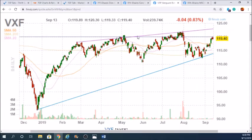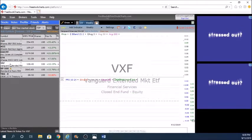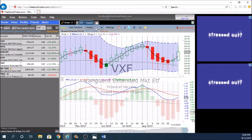Moving on to VXF, or the S fund, again looks very similar. See a resistance line here at the 120 area, so we'll have to wait and see if we can cross that. If we do, I would say we could probably get up to 123, 124 in this area before we start hitting resistance again. On a tech basis with that chart, if we look at VXF, it looks very similar to some of our other charts.